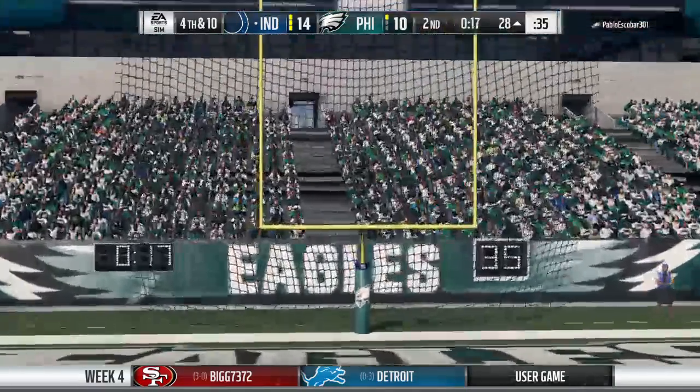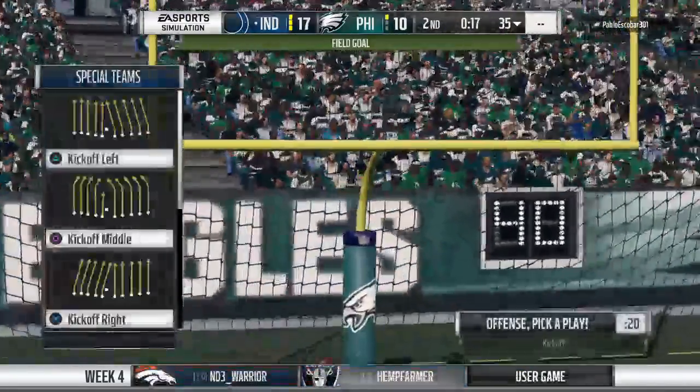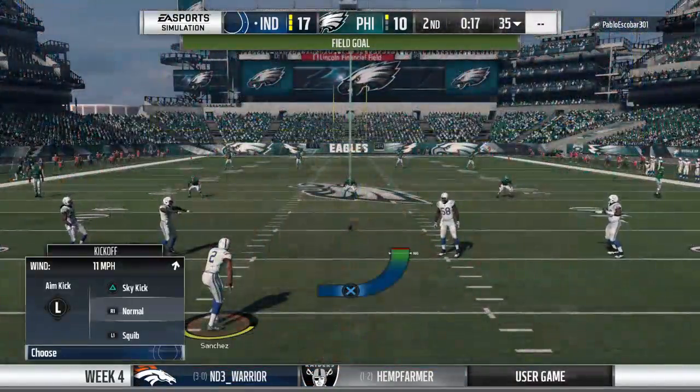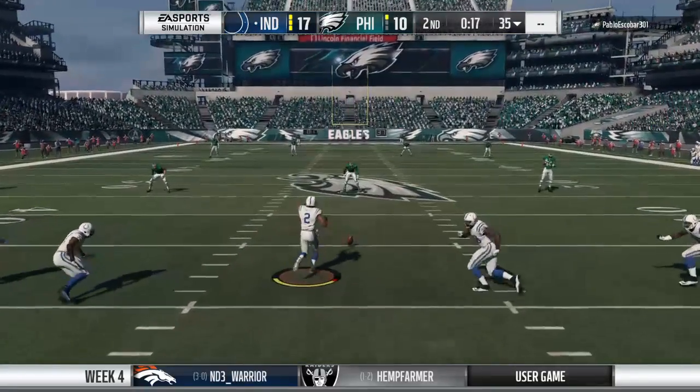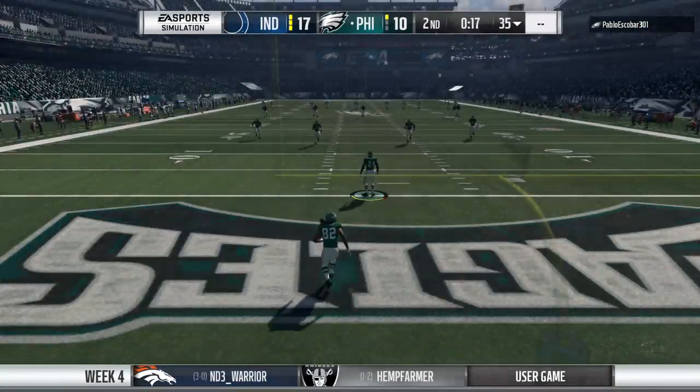And this one looks good. It is good. Right down the pipe. And that moves them up by a touchdown now at 17-10. It's a little bit of time left here in the second quarter, but they get the field goal near the end of the first half to expand that lead.